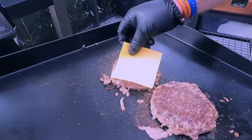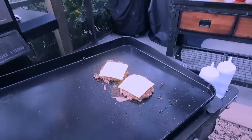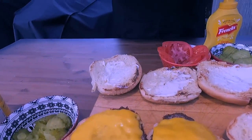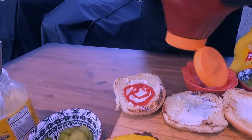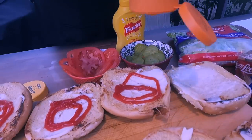Before we go, we're gonna go ahead and cheese these up. Brett, in fact, while we're doing that, let's go ahead and dress the other ones so they can get ready for consumption. So we're gonna start with a little ketchup. This is that fancy Whataburger ketchup. Brett's doing a swirl there and a swirl there. There a swirl and there a swirl.